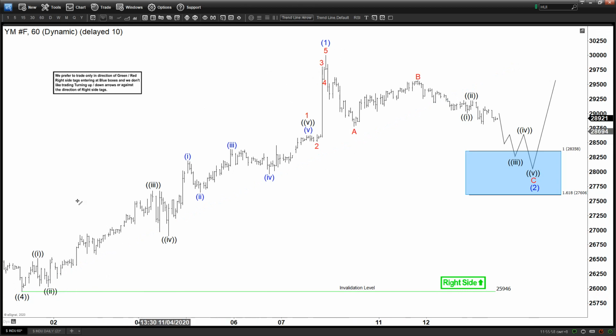So you see wave 1 in the intermediate degree. This is wave 1 of 5 ended here. We are currently in the wave 2 pullback as a zigzag ABC, and over here is when you see the C leg of the zigzag equal to the A. Typically that's when a zigzag corrective structure ends, and from this area here we could potentially end the wave 2 and then start seeing support, and then from here we can go to new high in the wave 3, right?